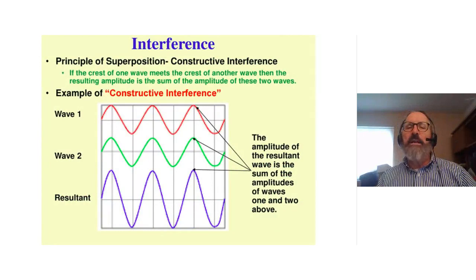If a crest of one wave meets a crest of another wave, the result is an amplitude that is the sum. So here's wave 1 and wave 2. Notice they're in sync with each other, right? This one is in sync with this one. And then we add those two together, and this is what it equals: a bigger wave, bigger troughs, bigger crests. The resulting wave is the sum of those amplitudes.